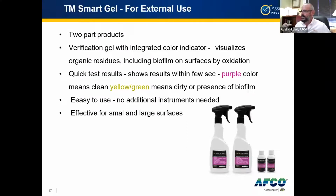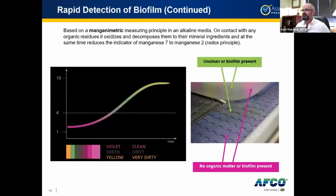This product comes in large amounts, 55-gallon drums, if I'm not mistaken, 20 or 5-gallon drums, pails. So you can spray the entire piece of equipment and see where it's still dirty, where that surface is clean. So again, the results are given within a few minutes. For example, if you look at this belt here that was sprayed with this gel, where the pink is still pink, the pink when you spray the product is pink. And in the areas where it changes to a little green, that means there is organic matter, and that part of the belt is not clean, and that means you have to clean it.